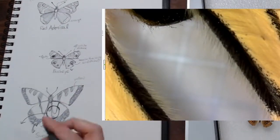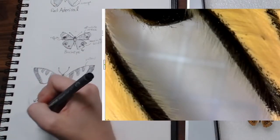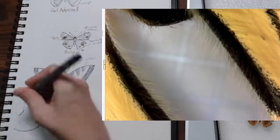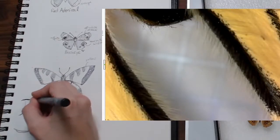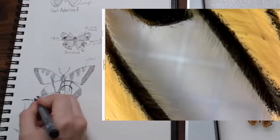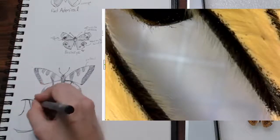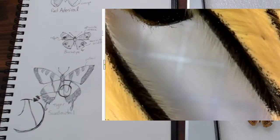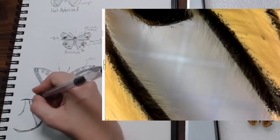So I'll show you guys what I'm doing. I'm just going to draw off to the side here just how fuzzy this is, and I'll try to draw it the same way. So here's my little zoom in, and I've got my arrow pointing to it. Just do a little fun arrow like that. And that's the edge of the wing. And then let's sketch in some of those details. So that is very, very cool. Here's the border of this wing.